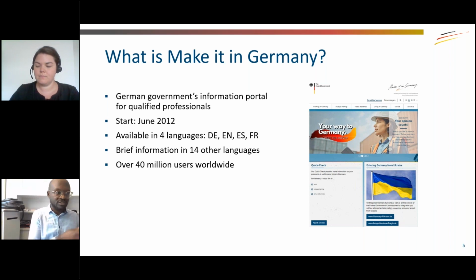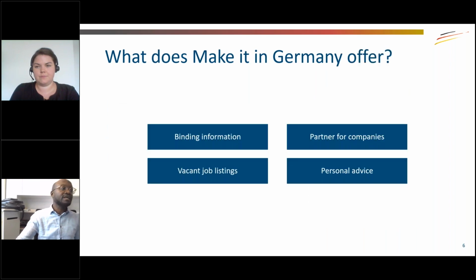Over these 10 years, we've had over 14 million users who have used Make It in Germany. It shows that the website is really important for the people. The aim of the portal was to encourage and inspire qualified professionals from around the world to come and work here in Germany. You can be 100% sure that the information you find on Make It in Germany is true, because we are the website of the federal government portal. It's an official website.